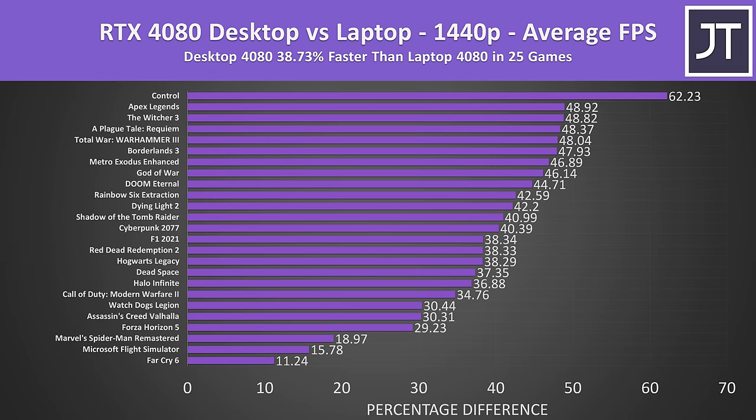The desktop's lead increases at the higher 1440p resolution, now coming out 39% ahead of the laptop. For comparison, when I did this same comparison between the RTX 4090 desktop card and 4090 laptop, there was a larger 49% difference. So the gap isn't quite as massive at 1440p with the 4080s. Again, a number of CPU-heavy games saw less of a difference, even at this higher resolution.